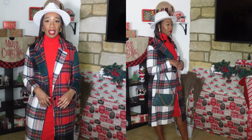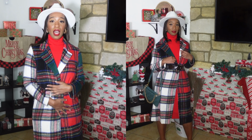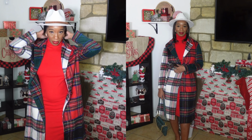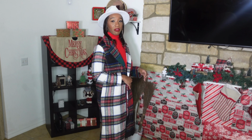I think adding a belt makes it a little sexier. For this look, I would totally be going to an office Christmas party. This would be appropriate. I mean, you could be going to your friend's house if you feel that kind of way, but I picked this outfit for an office Christmas party. So I think it's simple, it's cute, it's all of the above, and it's so appropriate for the holidays.